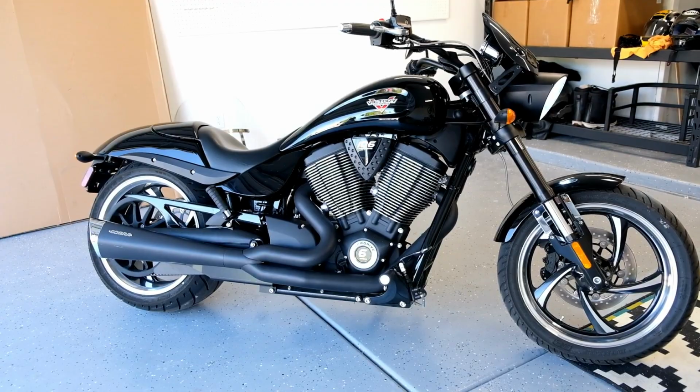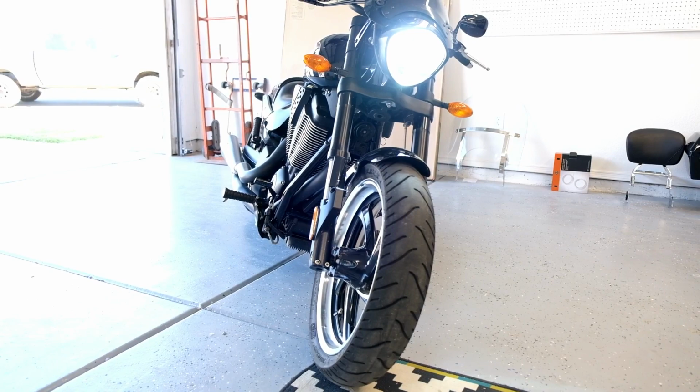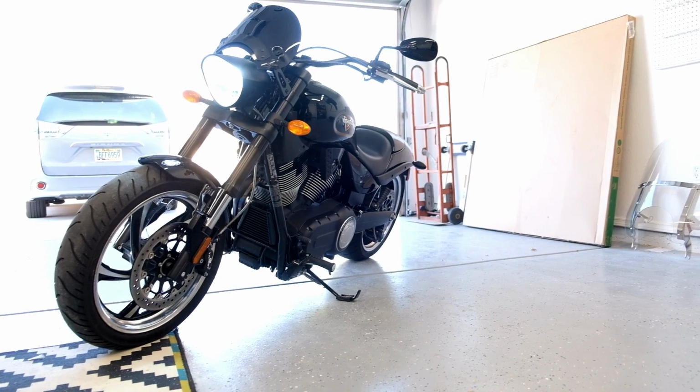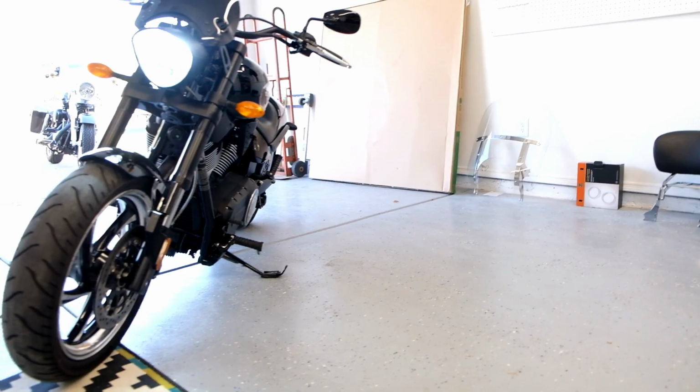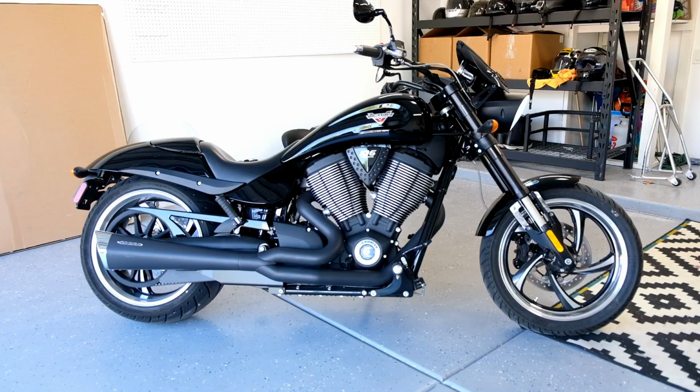All in all, nice, clean, slick looking bike. We'll pan around here to the front. Nice aggressive stance. Pretty slick motorcycle here. So again, 2014 Victory Hammer 8-ball, 106 cubic inch, torque monster.